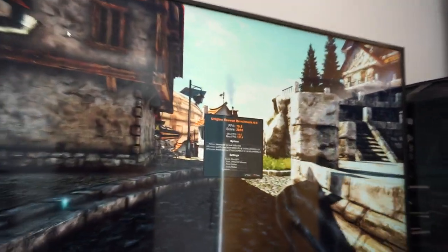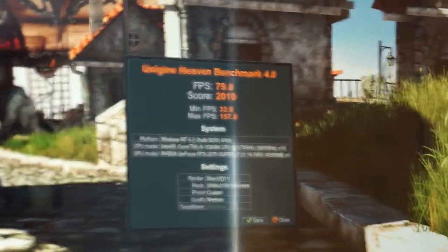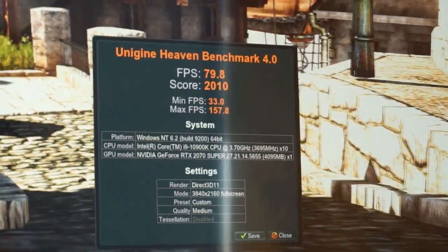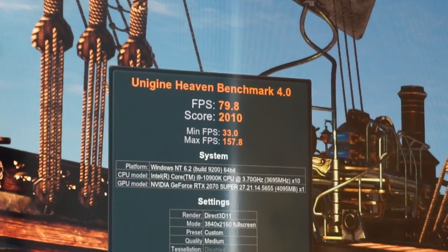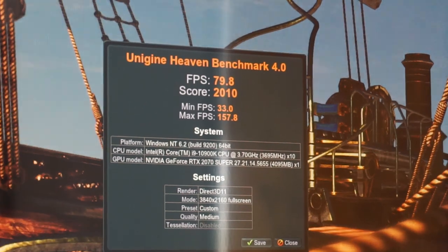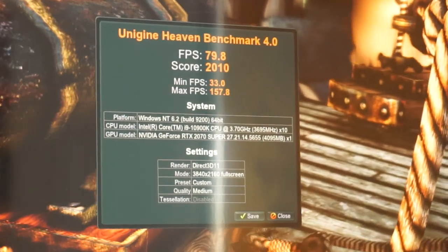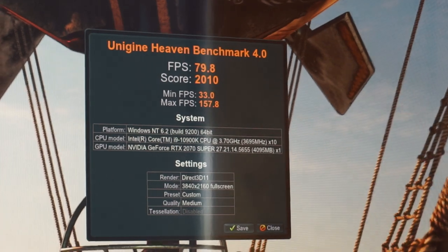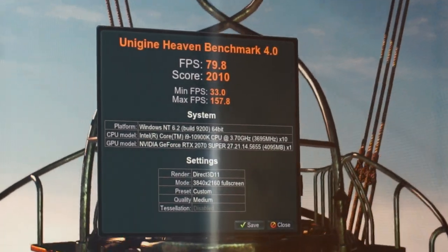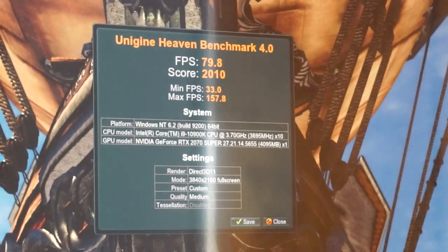And here we have the results. So we have an average FPS of almost 80, so very good, above the 60 Hz refresh rate of this TV. The score is 2010, minimum 33, but you can imagine that must have been for a second or something that wasn't perceivable. And the max FPS 157.8.